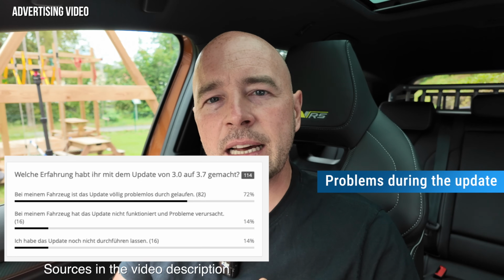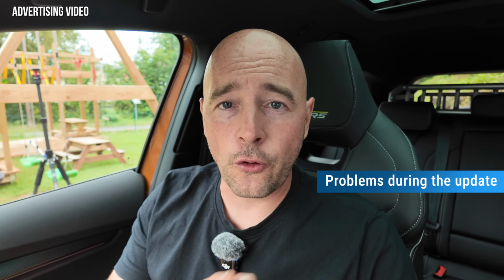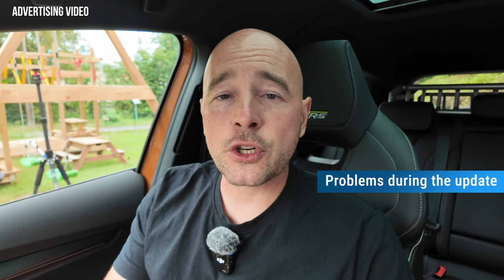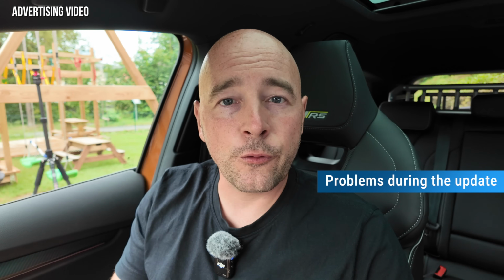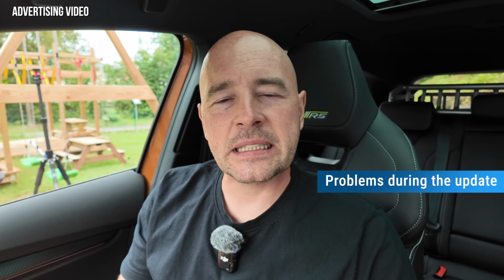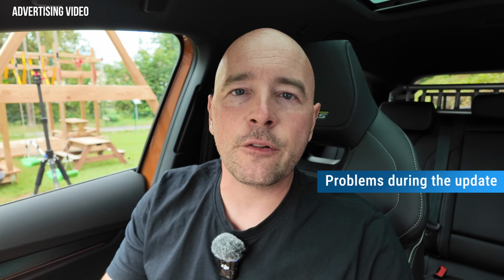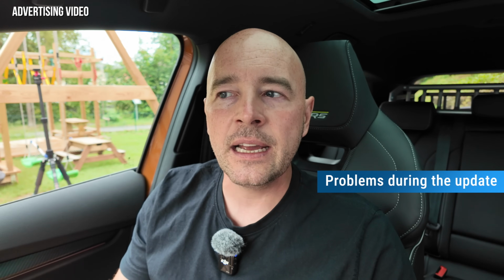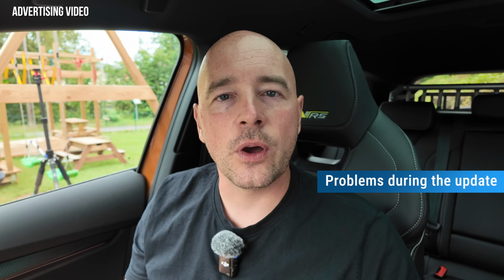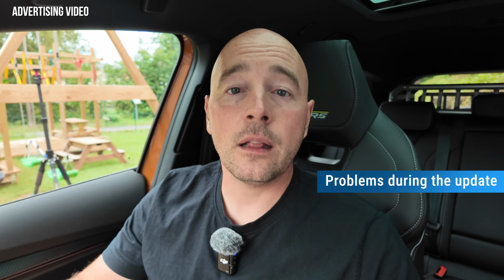And if I take all these numbers, I would roughly estimate that 85% or even more of all updates went flawlessly through. What do I mean by this? Well, Skoda itself states that it's around 4 hours to get an ENYAQ updated to 3.7, but let's be generous and say if you bring your ENYAQ one morning to the dealer and get it back in the afternoon or latest next morning, then the update was flawless and you've got your updated ENYAQ with no errors. And for me, 85% or more of the updates are done like this.